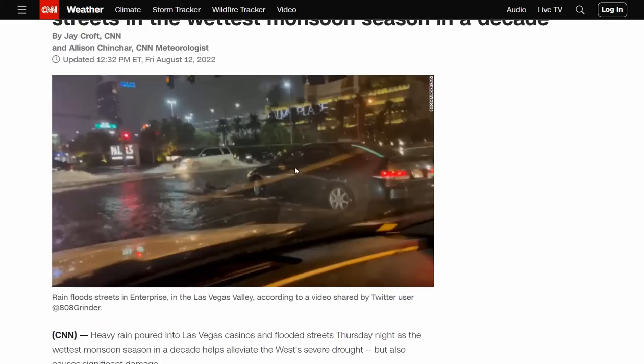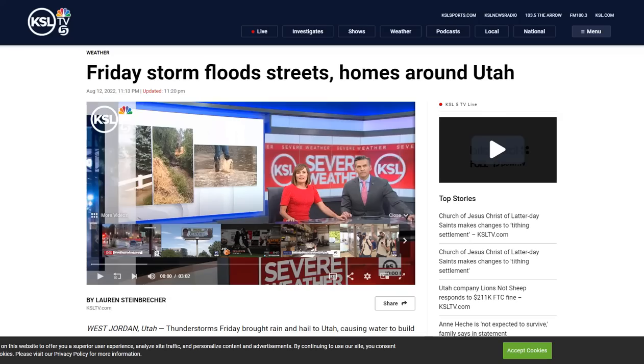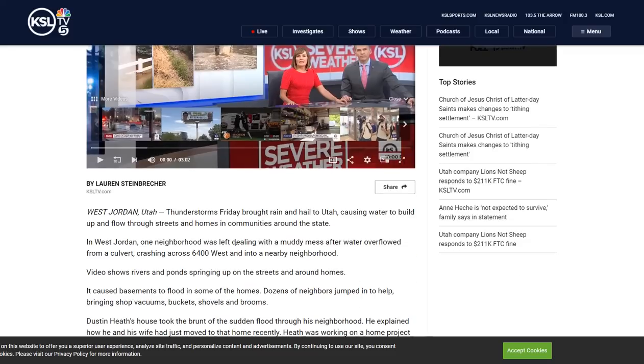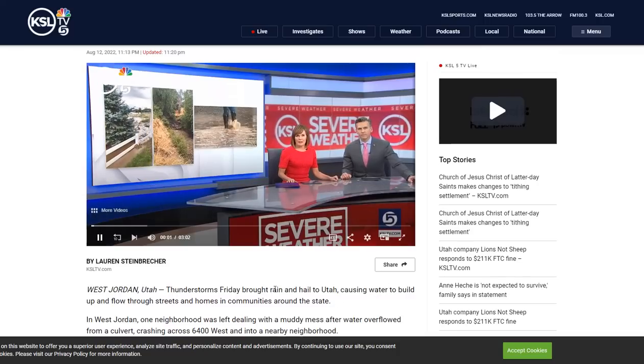And there's more rain coming to the Four Corners region, and it is much needed. Let's go over some of the flooding. Friday, storms flood streets and homes around Utah. Thunderstorms Friday brought rain and hail to Utah, and holy hell. Cleanup is underway tonight after multiple communities across Utah were left underwater. Yeah, the rain moved in fast and furious, flooding homes and sending debris flowing off of a burn scar.